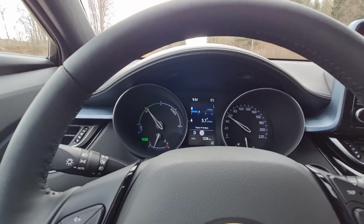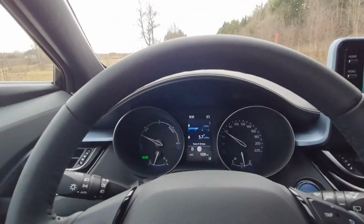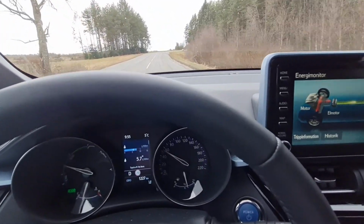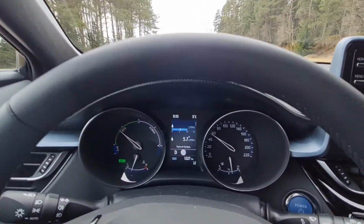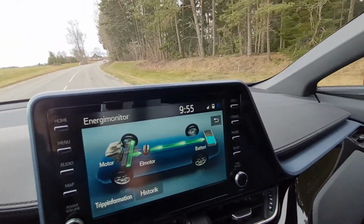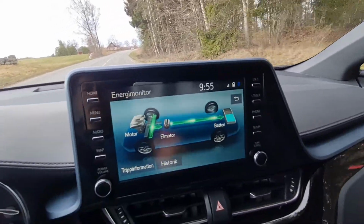It's ideal, this car, for big cities. You don't have to charge it ever. All you need to do is put in gas. This has full of sensors. I forgot, it's a smart damn car. When I brake, the energy goes back to the batteries, you know what I mean? Right now I'm pressing the brake.